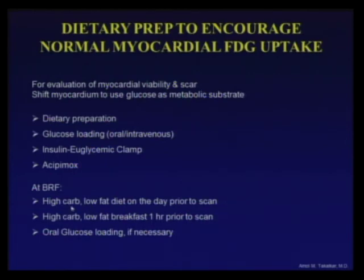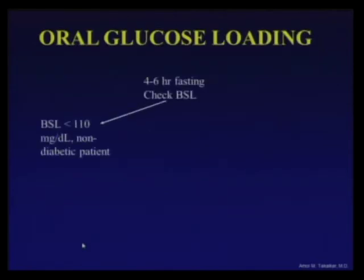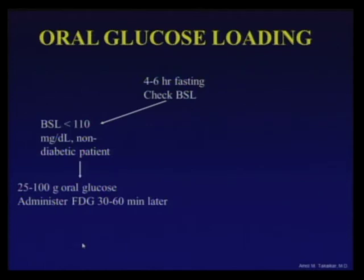We tell the patient to have a high carb, low fat diet on the day prior to the scan, so a couple of meals. High carb, you want everything to shift to glucose. You tell the patient to have a high carb, low fat breakfast 1 hour prior to the scan, and then depending on what the blood glucose is, we actually might give an oral glucose loading dose, so dextrose solution basically, to even promote more glucose myocardial uptake. And so this is what we do. If the BSL is less than 110, we usually give 50 milligram dextrose solution, and then check the blood glucose, and then administer.